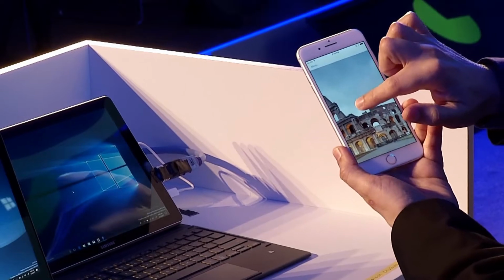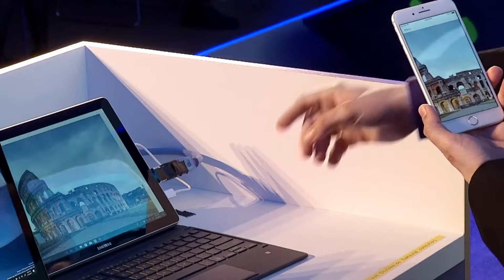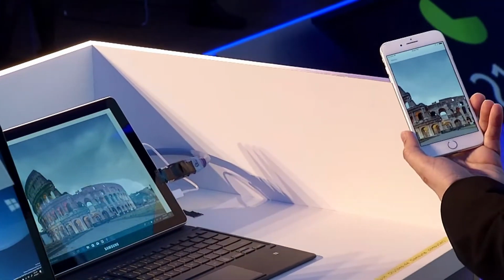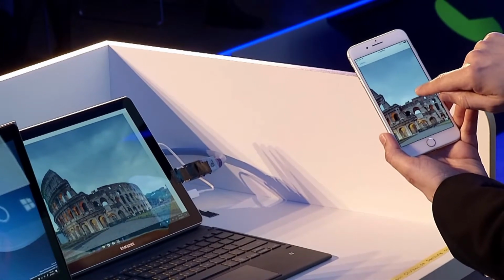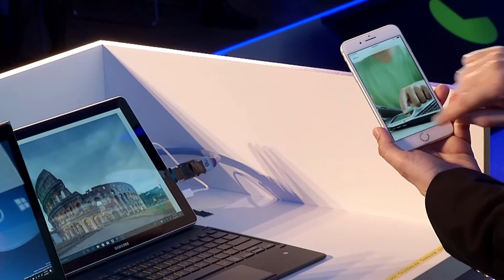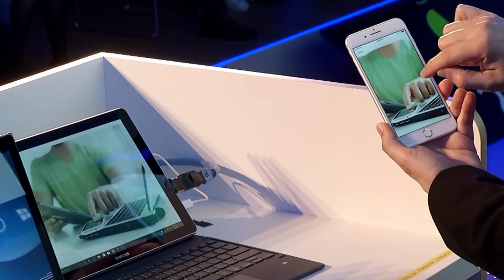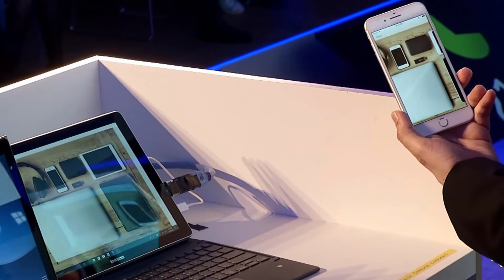Then I just touch the app. Can we see here? And we see how it launched the app here. Now, with navigation on my phone, I can scroll across. And using Project Roam, I've now created an experience between my devices.